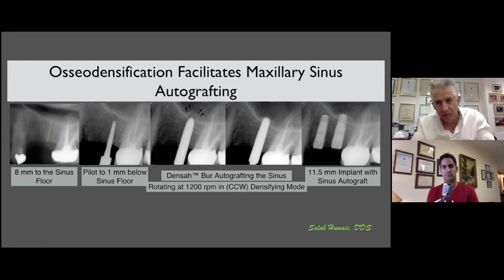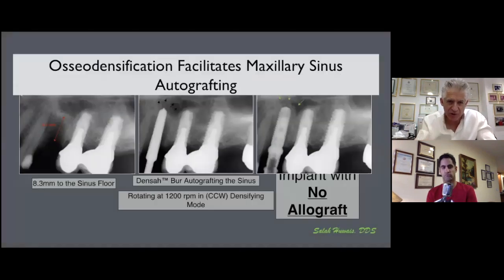If you want to lift more than 3 millimeters, you need to add a grafting material like an allograft or maybe some synthetic material, but not xenograft. And I'll get back to that. Not xenograft. So here is another case. We have 8.3 millimeters here of height. We enter with our 3 millimeter drill and we've done an autograft here. We've lifted up the floor.